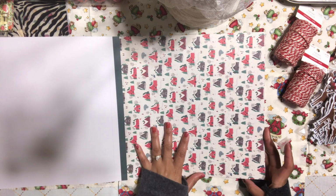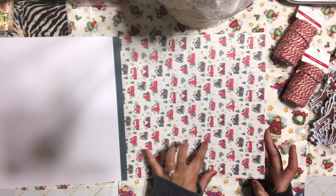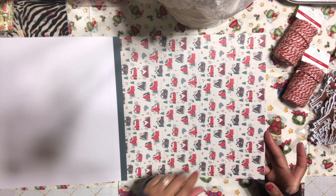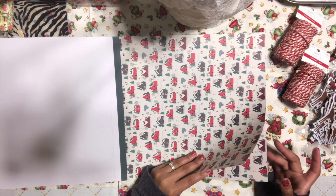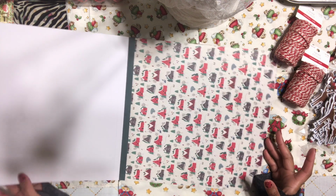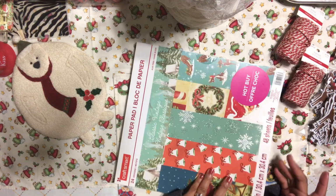I also like this paper. Also, it's beautiful. Little houses on the mountain where there's a lot of snow. It's just really beautiful. So gorgeous. And that's it. So this paper pad is absolutely adorable. I am really loving this paper pad.